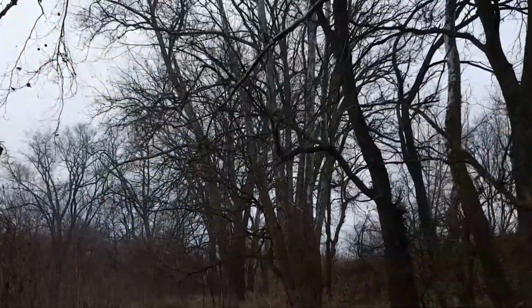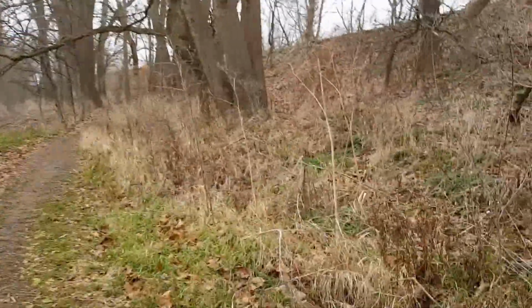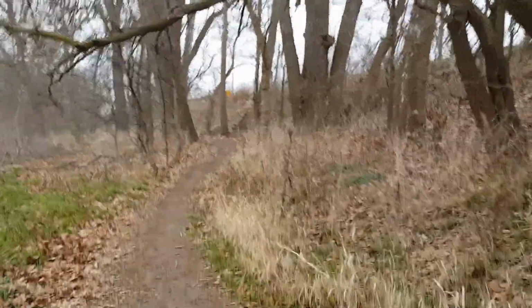Look at these big giants right here, these wonderful trees through here, the nice open field. But anyway, I'm going to end this one. The steps are right here, so I'm going to end this one for now. That's it for this.